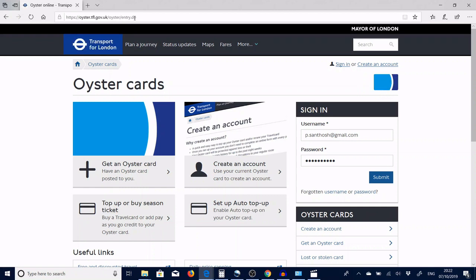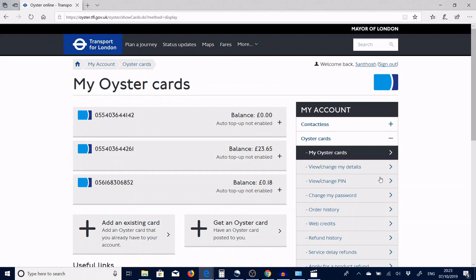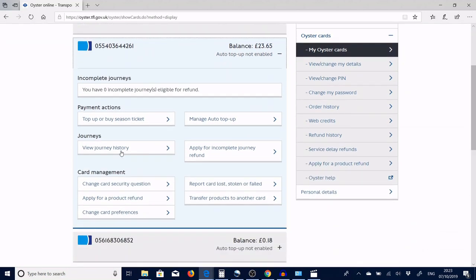Londoners. If you are a daily commuter on the tube, here is a short video on how to get a refund on journey delays by TfL. So all you need is an Oyster account and then you sign in. It should take you to figure out which Oyster card you use, so click on that. When you click on that link, it will show you your journey history.